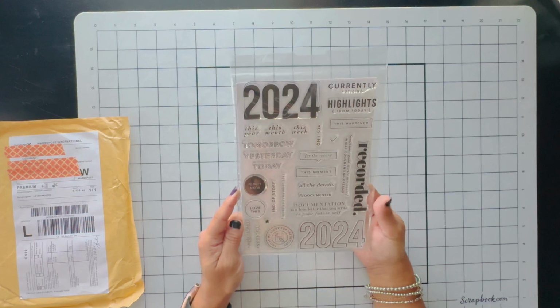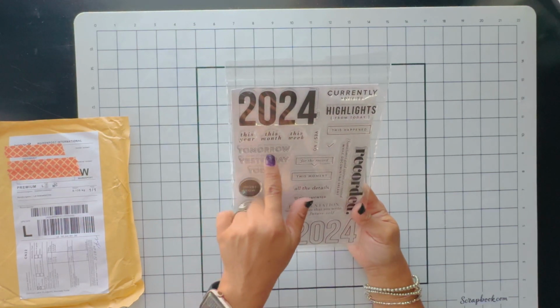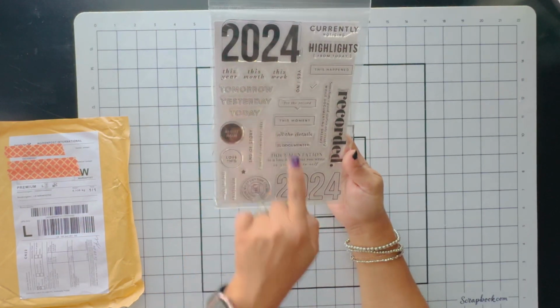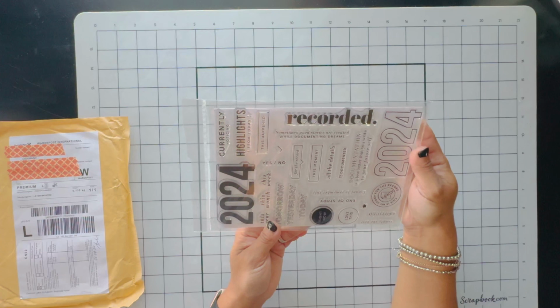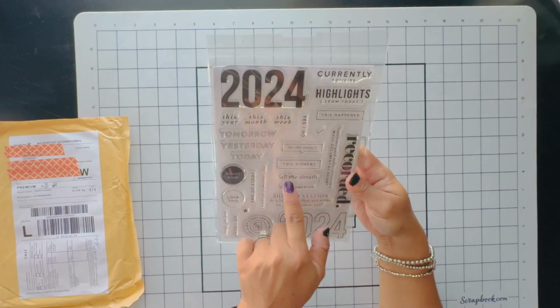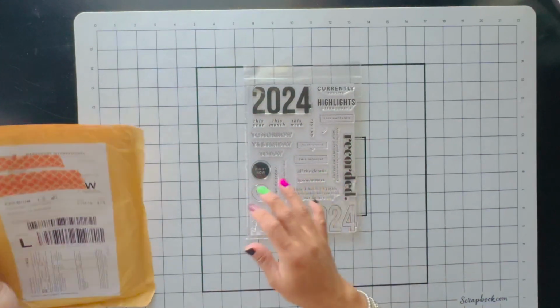I absolutely love it. I love this 2024, the currently highlights, tomorrow, yesterday, today, right now. I love that it has the bold and the outline of it recorded. Sometimes good stories are created while documenting dreams. For the record, this happened. All the details documented. I love this.